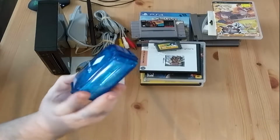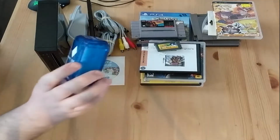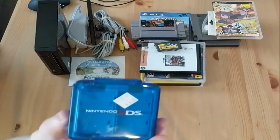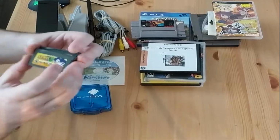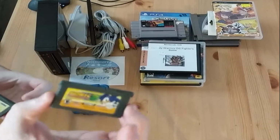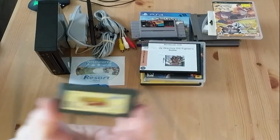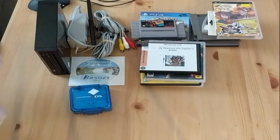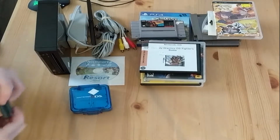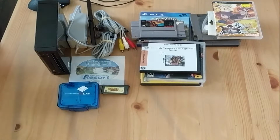I got this little DS case for $1. I might keep that. Kind of cool, actually. Holds quite a few. I don't know if that's really worth anything. Found 2 DS games that I wanted: Sonic Advance 3 and Sonic the Hedgehog. This says Genesis, so I assume it is just referring to the first game, but I haven't tried it out, so not sure. It's a nice little pickup.